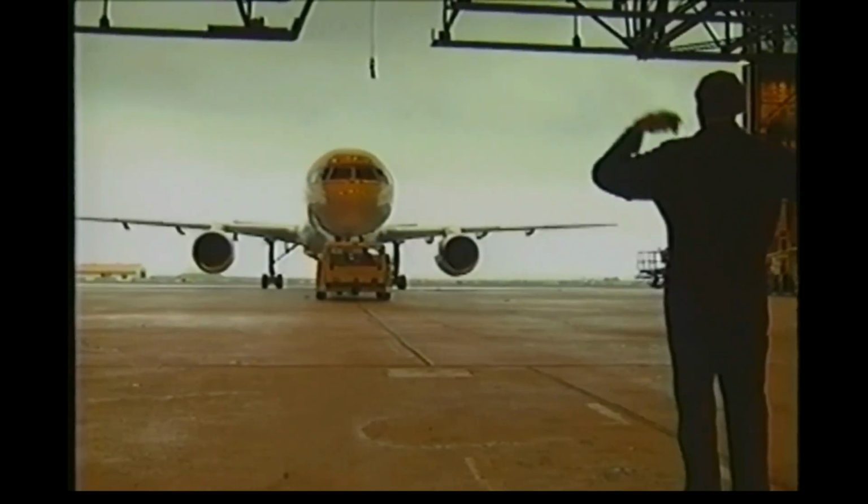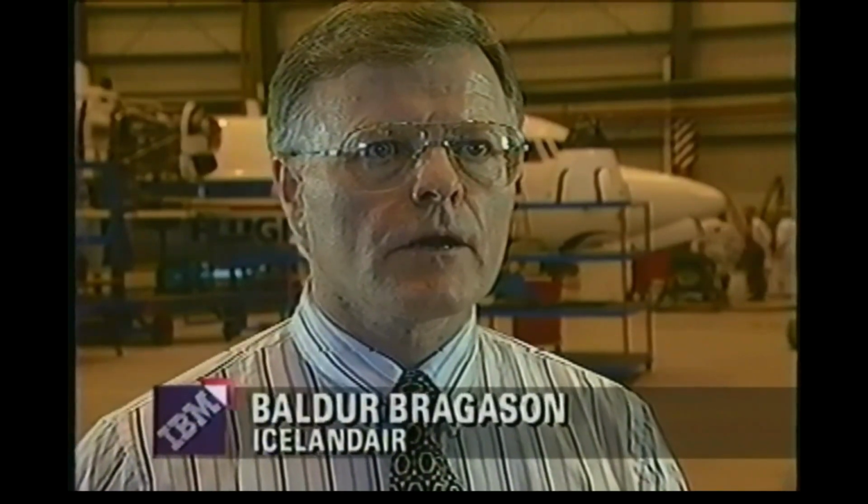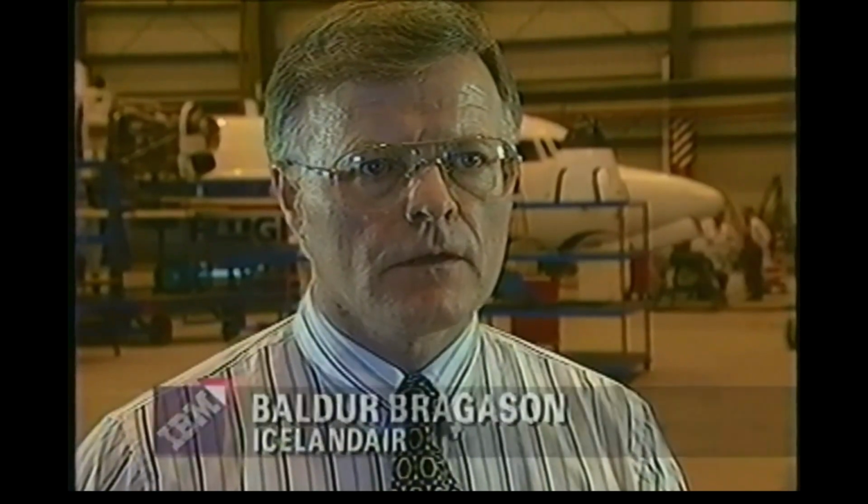New airplanes and new information systems brought new business opportunities to Iceland Air, such as aircraft maintenance for their European competitors. Iceland Air's information system gives us total control of all parts in the planes and on the ground. Its up-to-date information system is vital for us to keep the planes safely in the air. We at Iceland Air treat every aircraft, no matter whom the owner is, just like it was our own. Other airlines fly for hours in order to bring their airplanes here to Iceland for maintenance. That's because we do a great job at a good price.